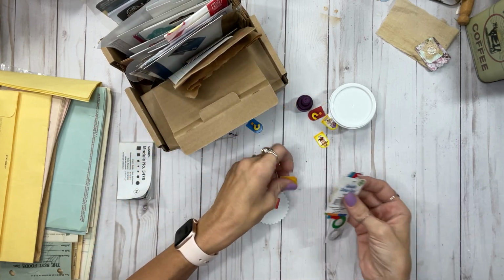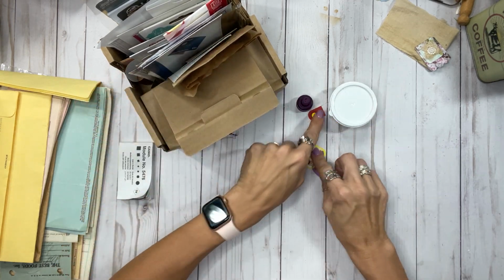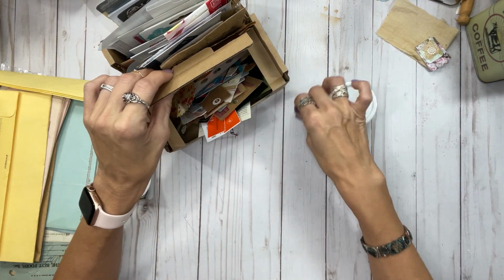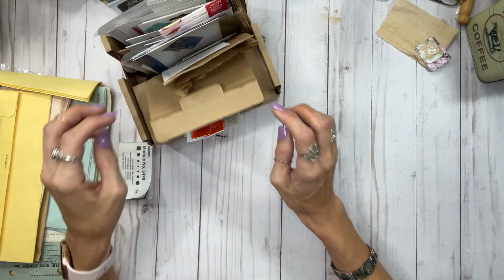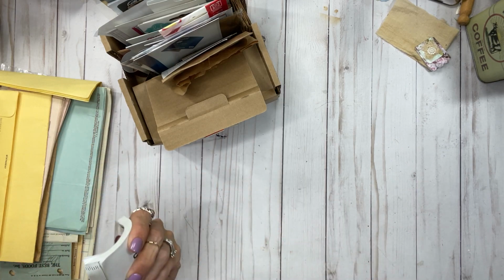All this stuff would normally be stuff that you would throw away, but you save it and you put it in your junk journal, and that's your ephemera. And also I have buttons and trinkets and stuff like that that I use for my ephemera.